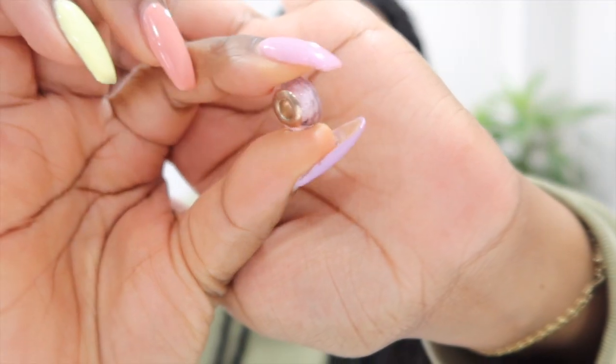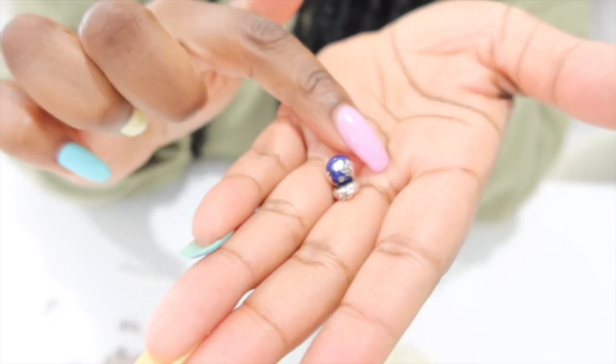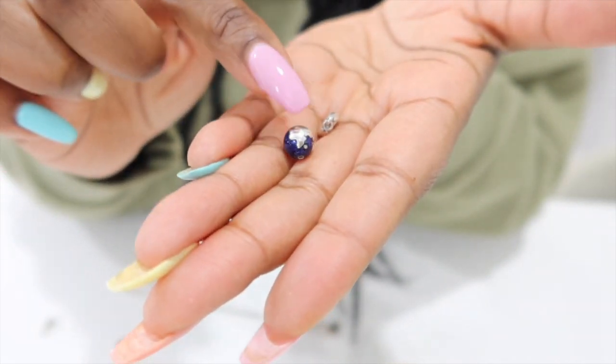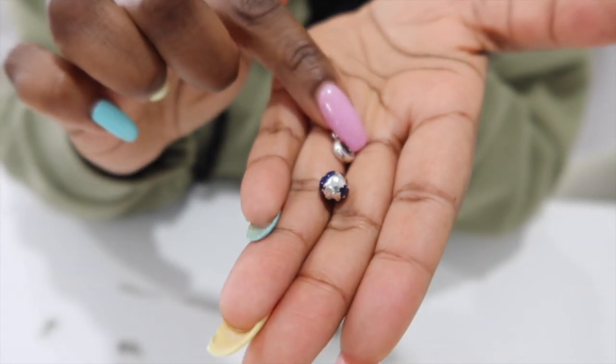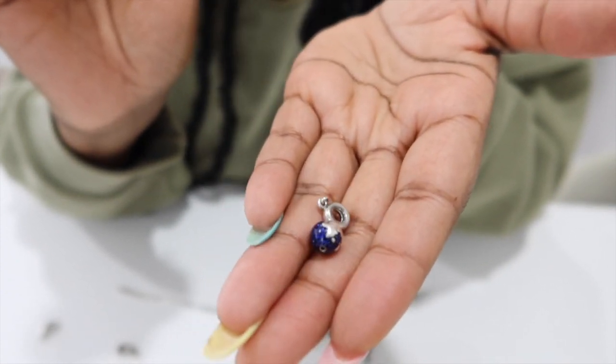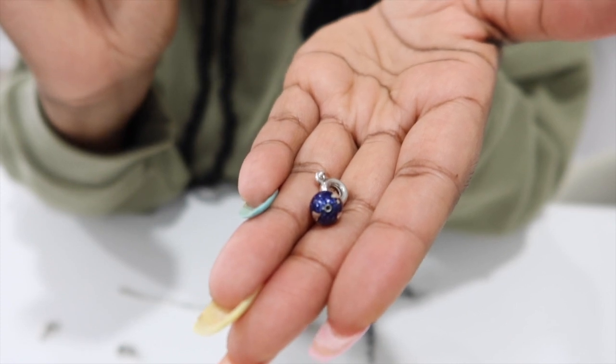First is this beautiful pink merino bead. Love it. One of my charms unfortunately broke. This is the one that broke. It's a dangling earth or globe. And this was a gift from a secret admirer who says I deserve the world because I do, okay? But it broke, unfortunately, so this is not gonna go on my bracelet.